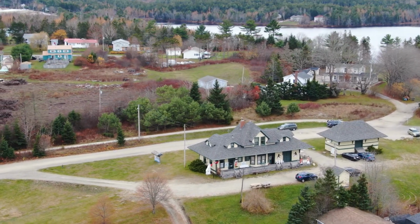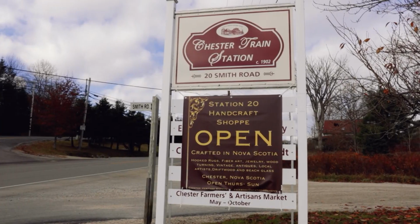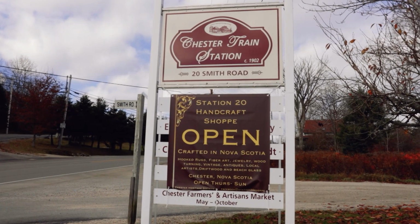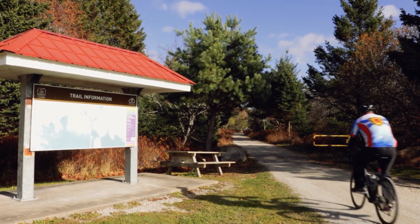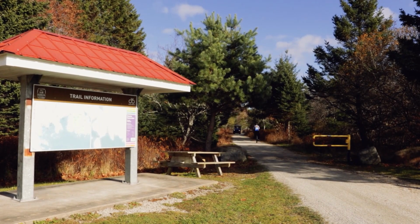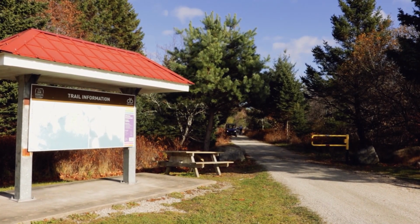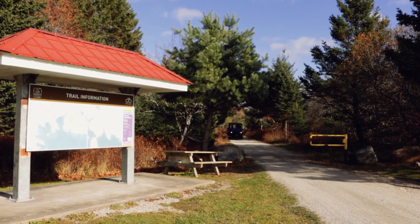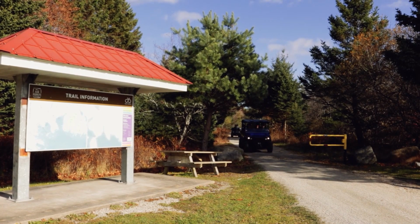They have a craft store here and provide all kinds of helpful travel information to people passing by on the trail. On Fridays from May to October, the lawn around this station fills with produce, fish, flowers, and more as the Chester Farmers and Artisans Market takes over. Tuesday and Wednesdays, the Heritage Society runs craft events. There's a lot that goes on here, and it's well worth checking it out.